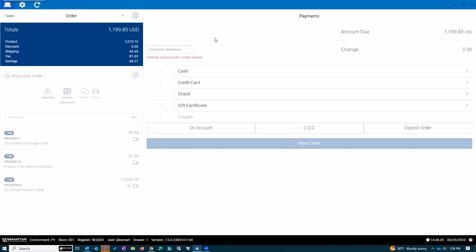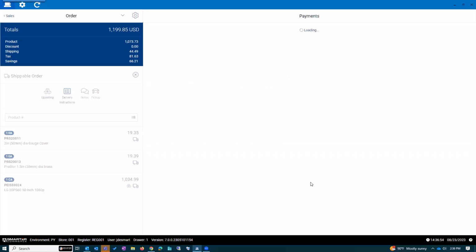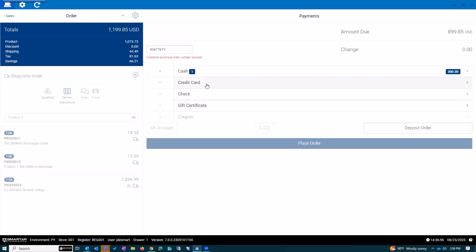to pay. For this, I'm going to go ahead and enter a PO number because, again, it requires a PO. Maybe for this example, I'm going to do what's called a split payment. So maybe they're going to give me $300 in cash, and then the remainder they're going to pay with credit card.